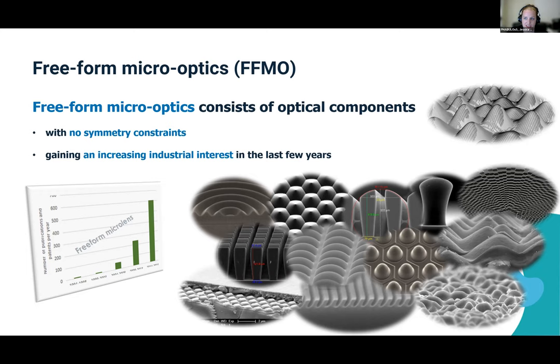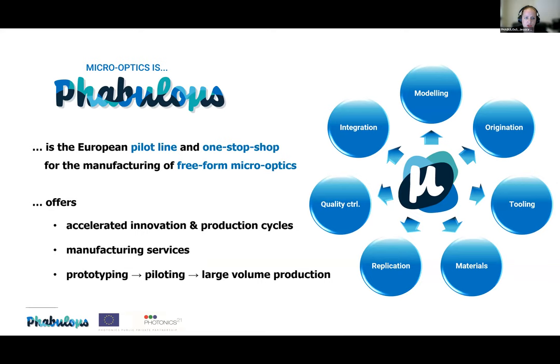fund PHABULOuS. It started as a project, with the aim to continue to offer its services after the project. For that, a legal entity was created, which I'm now running. As PHABULOuS, we really want to make sure that freeform micro-optics becomes easily available. We are the European pilot line and one-stop shop. That means we can offer accelerated innovation and manufacturing services, and really support you from prototype to piloting to large volume production. We are truly a single entry point for all these different services.